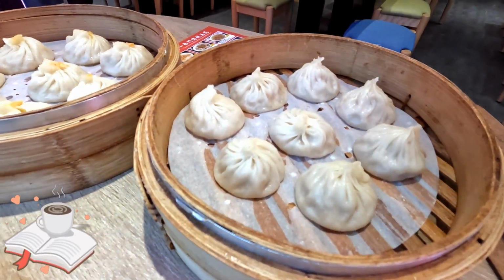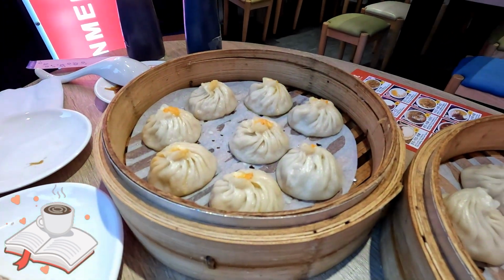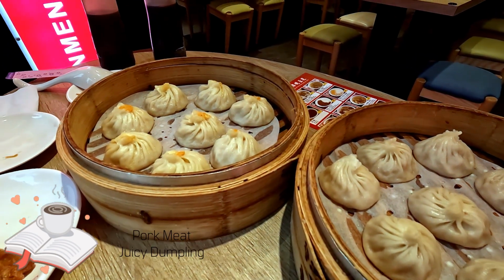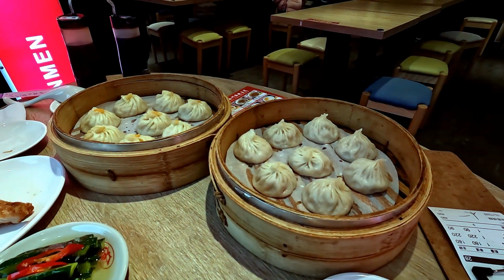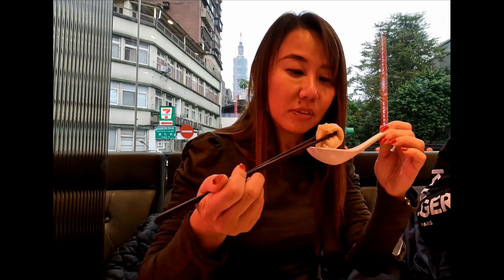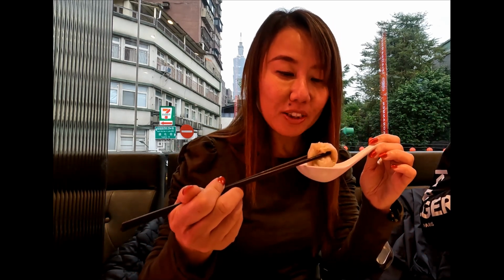Oh, look at this. This one is the crab juicy dumpling, and this one's regular. We ordered them side by side so we can see which one's better. Let's eat. All right guys, I'm gonna try the regular first. That way I can know what the regular tastes like before I try the crab dumpling. Look at this. You're supposed to take one bite, and then the soup comes up first.